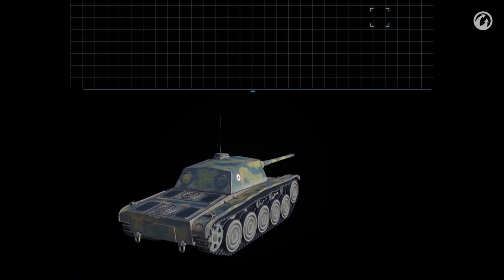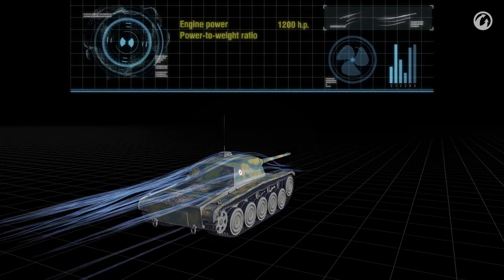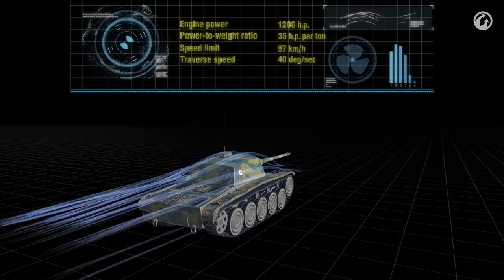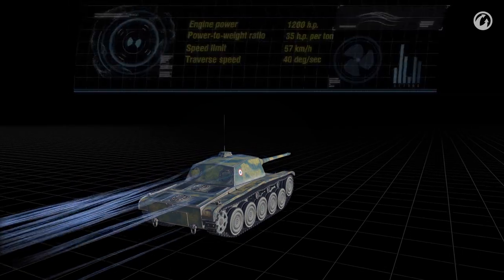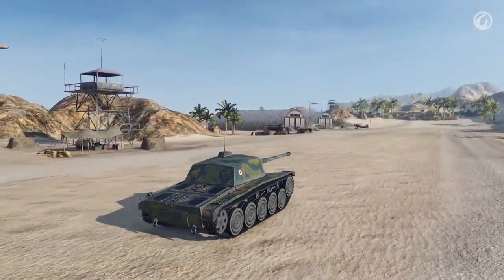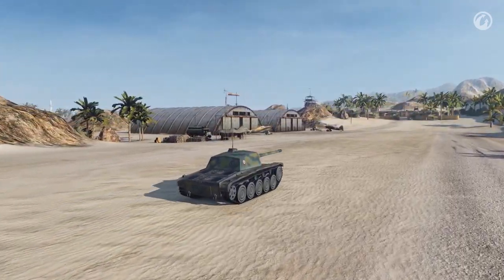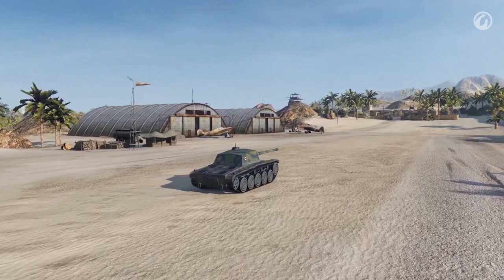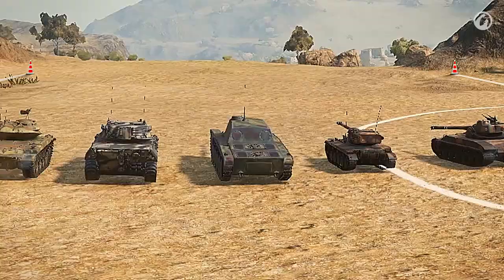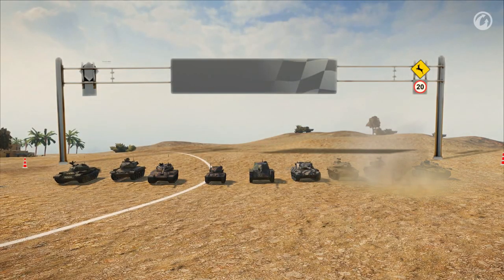This tank is insanely fast. It weighs only 34 tons and has a 1,200 horsepower engine, the same as the E100. That's the best power-to-weight ratio in the game. According to the owner's manual, the AMX CDC can accelerate to 57 kilometers an hour. Then again, the owner's manual for the IS-7 says all kinds of things. But the AMX CDC really does take off like a rocket.